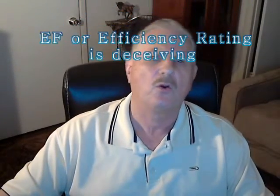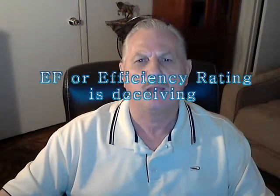Even though they may be labeled and represented by the manufacturer as a space heating appliance, they are not to be installed as a heating source for the Eichler home. The efficiency rating, or EF, as stated by the manufacturers, is deceiving and depends on the product application.